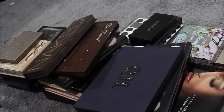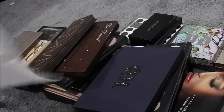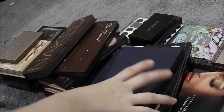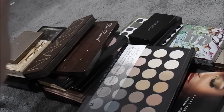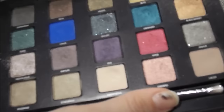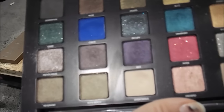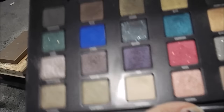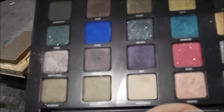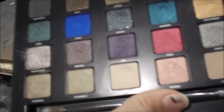So, I just got done showing you the Carly Bible palette. And next on the list is the Urban Decay. I believe this is the Vice one. And this was my favorite palette when it came out, but I still didn't hit any pan on any of the eyeshadows. And that is something that I want to compare to my Bon Bons palette. And I can either keep this and return the Bon Bons. I haven't touched it yet. Or I can sell this and keep the Bon Bon. Either way, they both have really good colors.